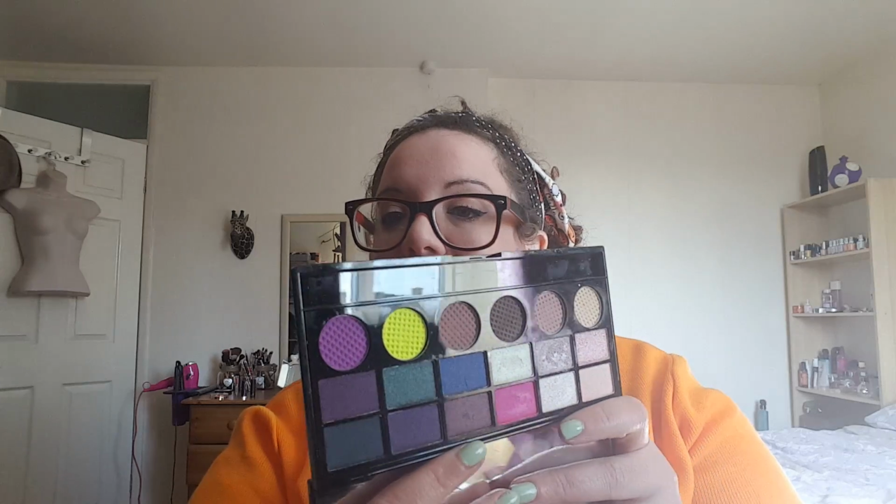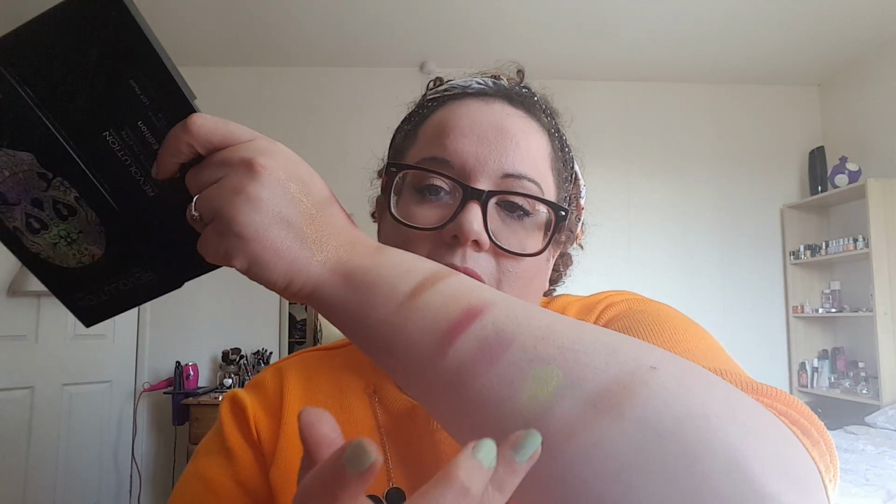But I love the mattes in these. They're really good. A lot of them are great crease colours. If you are somebody who likes to use things in the crease, I would definitely go for a Salvation palette. This yellow is literally the most intense yellow I have ever seen. But what's really nice, it's really lovely if you put it over something. But what's really nice is you can use it still. I think it's a great colour.